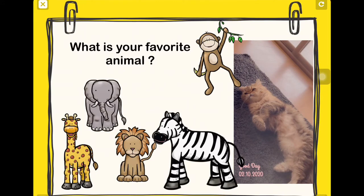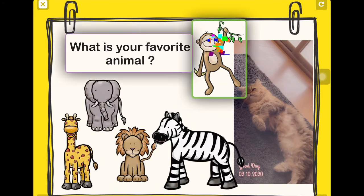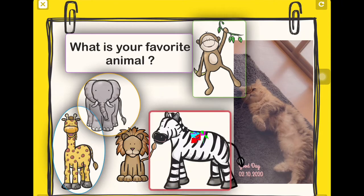Do you like animals? Okay, what is your favorite animal? Is it a monkey? Is it an elephant? Is it a giraffe? Do you have animals at home? What kind of animals do you have at home?